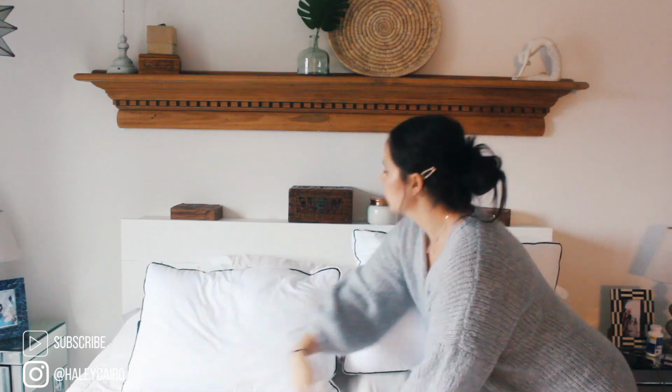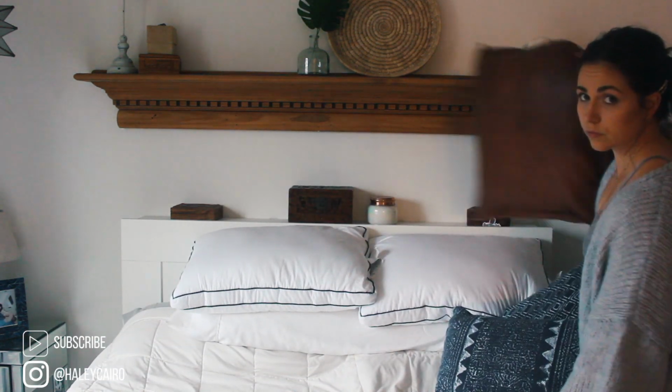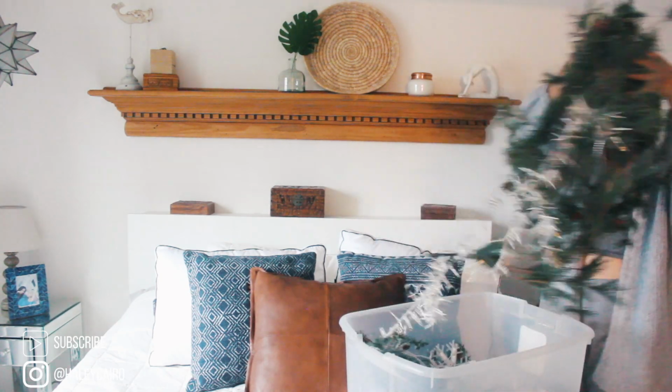And then for the bedroom, I'm not doing anything crazy this year. I usually go all out, but I'm keeping it simple. I need to change out these pillows because these are my summer pillows, but I'm just going to do my snowflake garland and call it a day.